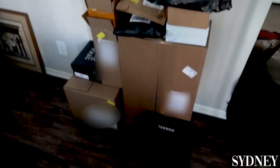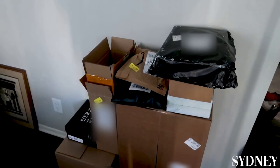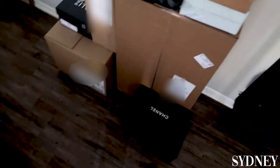Look at all the bags that I have. I have all these bags and boxes that I have to sort through.